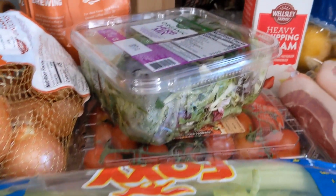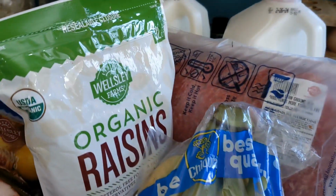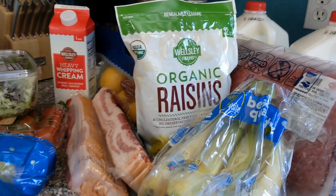We started out by going to the grocery store and picked up some food for the week and for some special dinners that we're having the next couple of days.